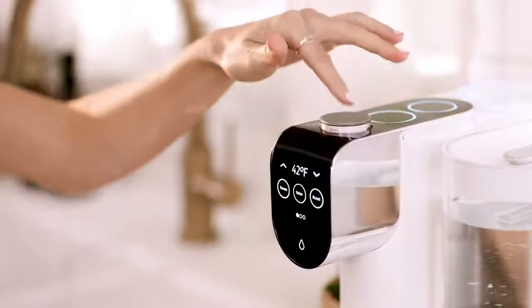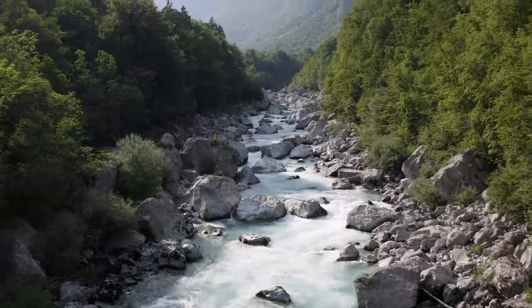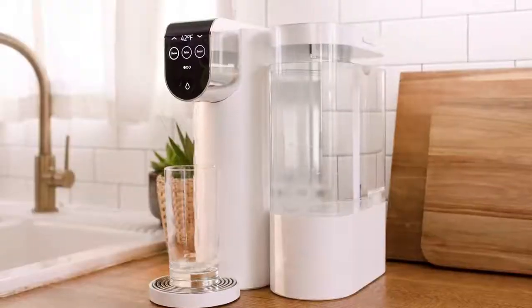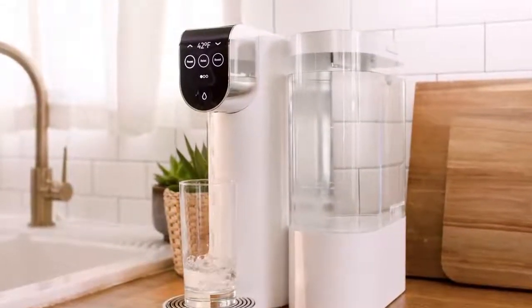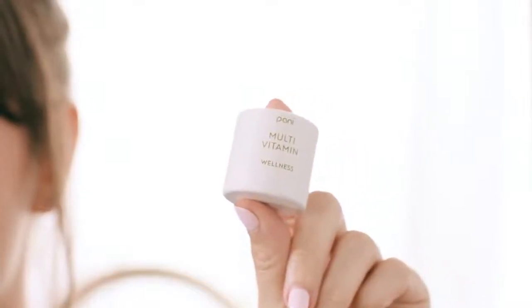This is the Pani Source Smart Water System. Water personalized. It's purified water, but better. Way better. Imagine the purest water possible. Yeah, like that. Using an advanced filtration system, the Pani Source gives you the purest water possible and then lets you personalize it. All thanks to these little compostable pods.